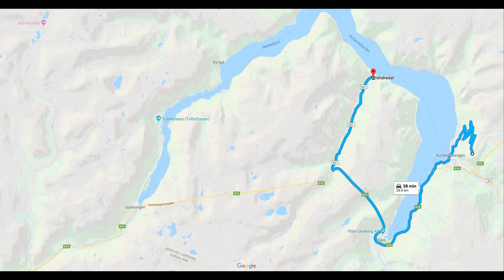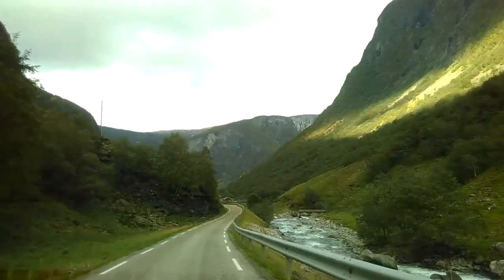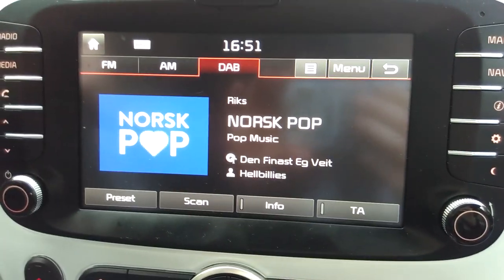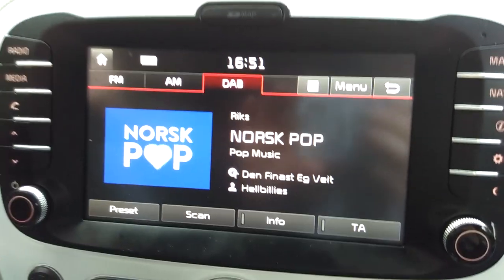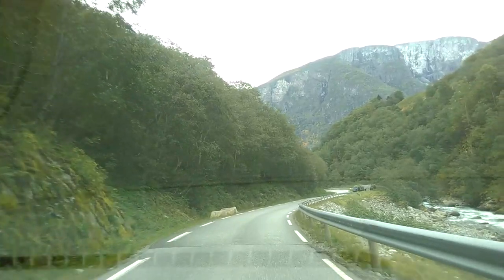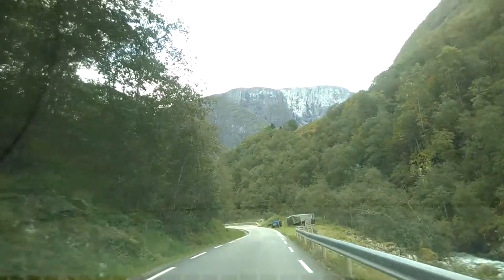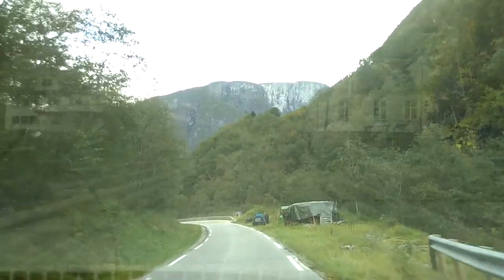Anyway, it turned out the road to Stegastein was closed, so we doubled back and went to Undredal. On our way, we stumbled upon a radio station that only plays music in Norwegian, called Norsk Pop. By chance, the track that played as we descended the hill towards Undredal perfectly captured the folky beauty of this sleepy rural village.